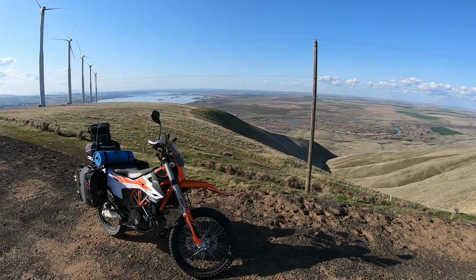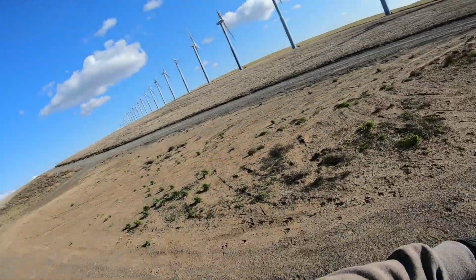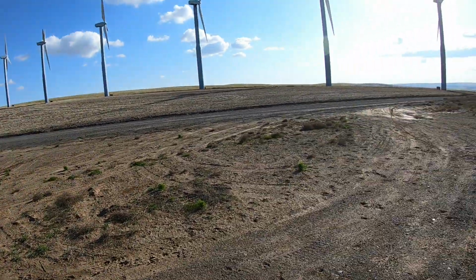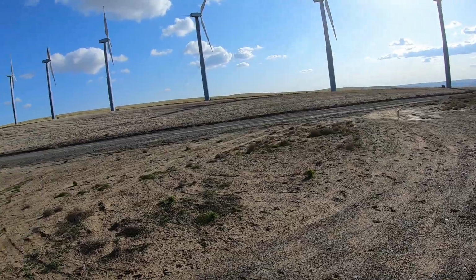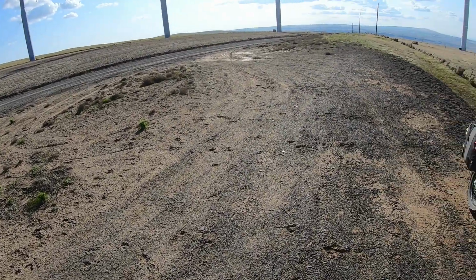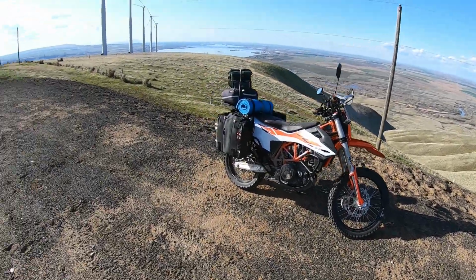We are to the east, but we're going to be going kind of that way via these dirt roads that snake around through farmland and whatnot. We'll pop down into Pendleton, and from there we head south to Pilot Rock. The main goal here is to find trees because I am hammock camping.